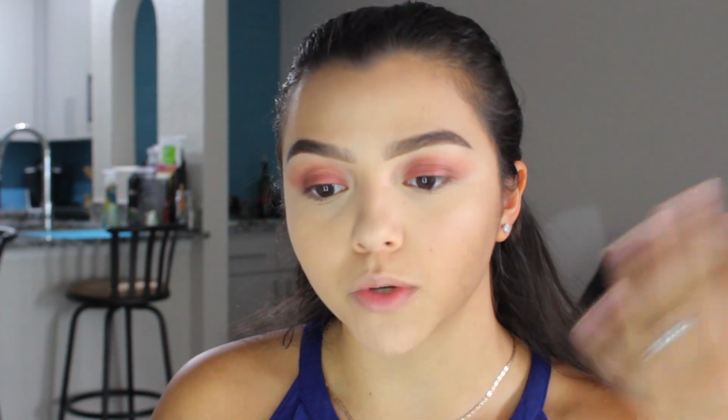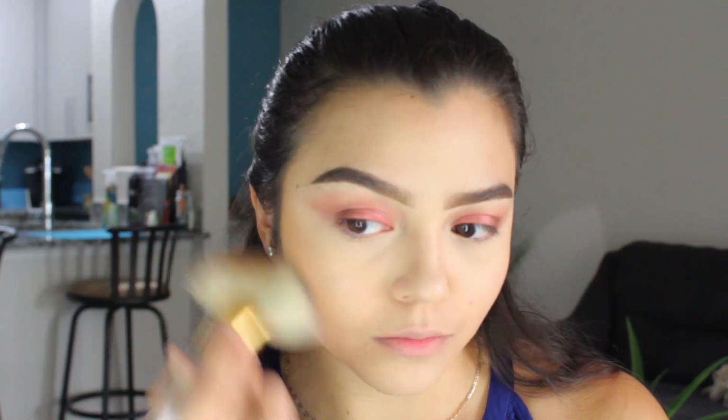For contour, when I'm doing drugstore contour, I always use the Wet n Wild contour. It is so nice, but I can't find it. I think it actually broke because I haven't seen it in a long time, so I think I threw it away. For bronzer, the Physicians Formula Butter Bronzer is so gorgeous. It is so creamy, so buttery. It doesn't get patchy at all ever, and it blends so nicely into your skin. I use the shade Sunkissed Bronzer. It smells so good. It smells like a beach.